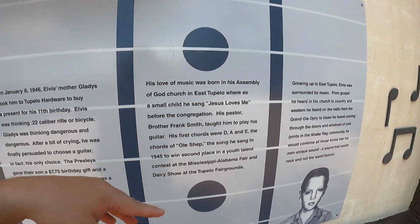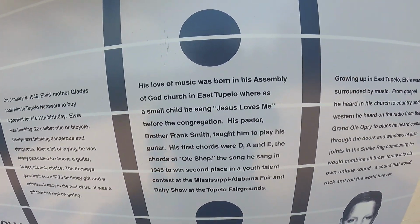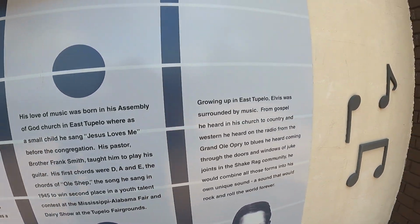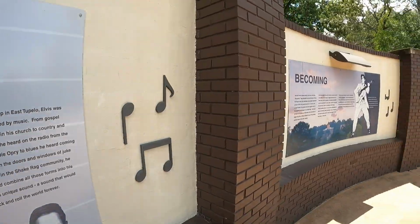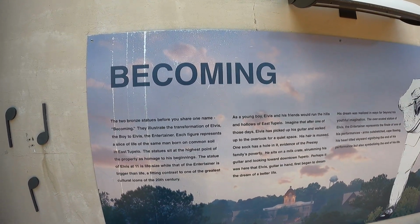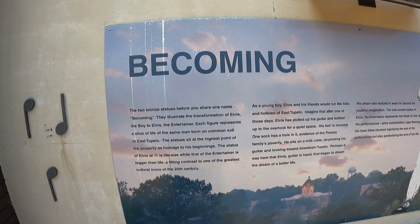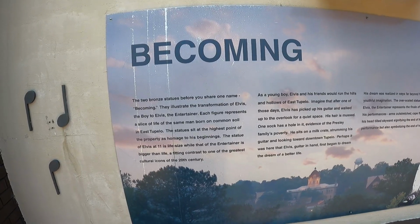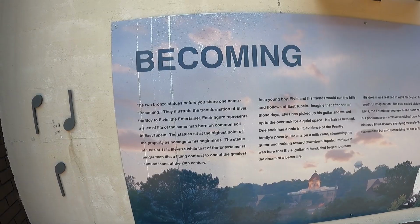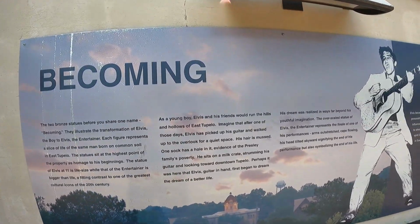And then it goes on about how he learned to play guitar, like he sang Jesus Loves Me, and he played Old Shep at that church I just showed you, and gospel music. So the reason these statues are intentionally sitting at the highest point of the property, it's pretty much an homage to his beginnings. The statue of Elvis at 11 is life-size, while that of the entertainer is bigger than life, a fitting contrast to one of the greatest cultural icons of the 20th century.